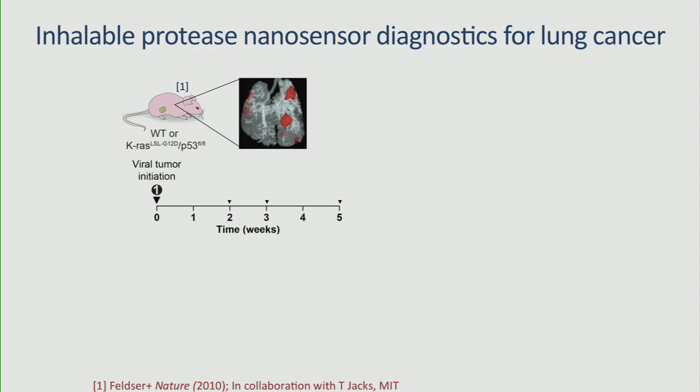So we design the sensors, then we ask, okay, does this work? We go into mouse models. This is a fancy genetically engineered mouse model that Tyler Jacks made for us in the lab. And this is cool because this is a synthetic biomarker approach, and so now I can give the sensor any way I want. I don't have to give it as a shot. I can give it as an inhalable nanoparticle.